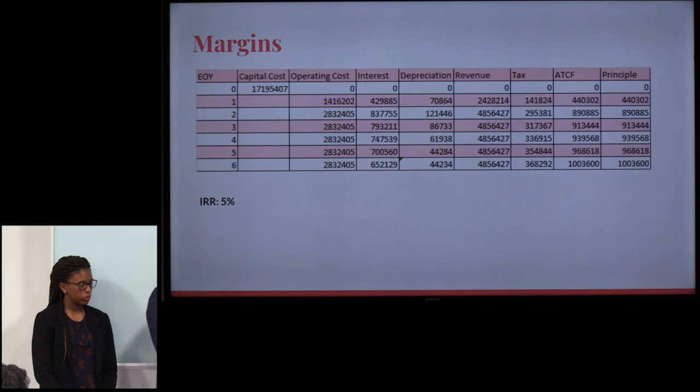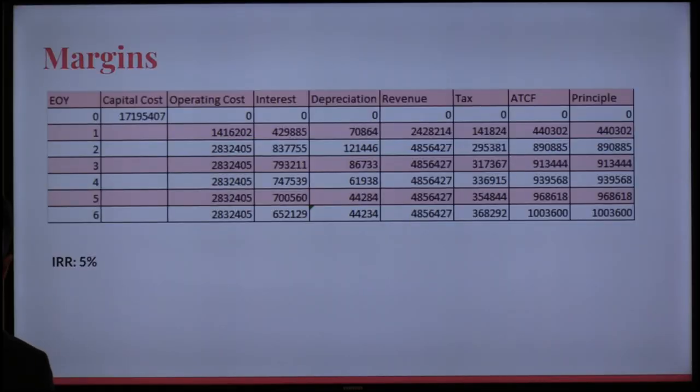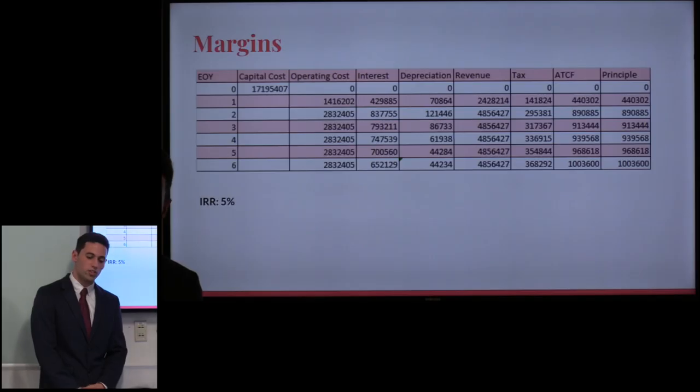This is kind of just a summary of the cash flows of the first 6 years of operation. It's based on a 5% interest rate on the initial loan of the capital cost, and then the after-tax cash flow each year just goes to paying off the principal on the loan. And this allows us to pay off the entire plant in around 16 years of operation.